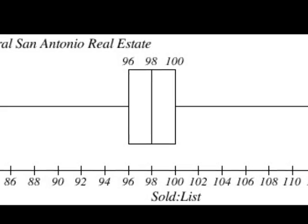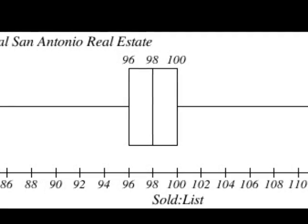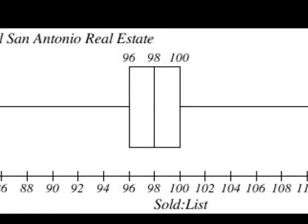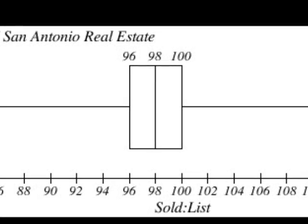And on the high end of that spectrum, it's about 100%. As you can see, the max was actually 118%: somebody paid 118% of list price, and the minimum somebody paid was 82% of list price. But you see how far those are? That means they're very rare exceptions.